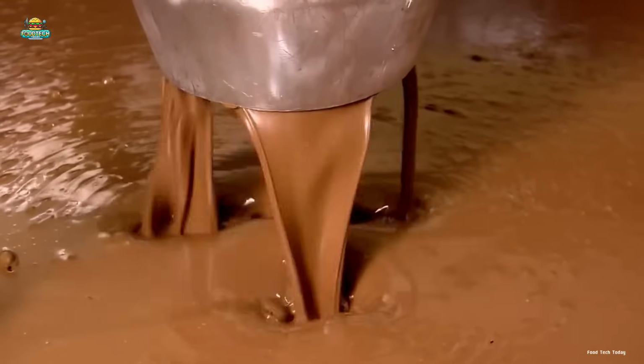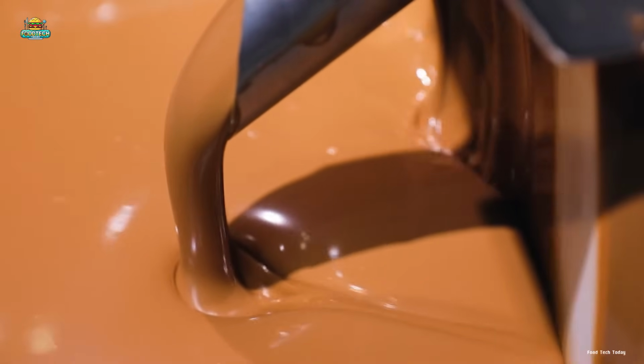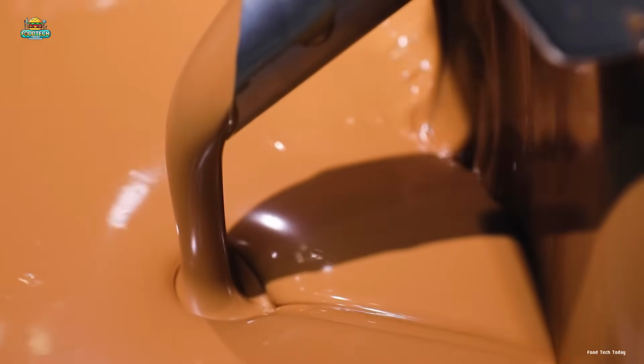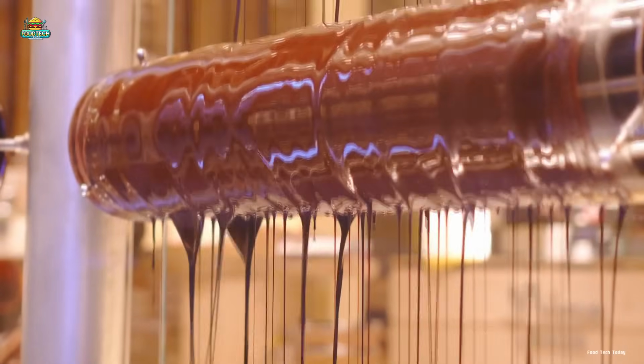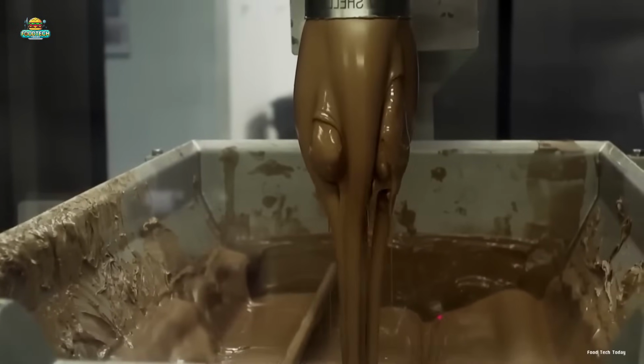Next, the liquid chocolate undergoes one of the most critical stages: tempering. The temperature is carefully raised and lowered in a controlled cycle, allowing all the ingredients to melt completely. Then, the chocolate is gradually cooled to around 81 degrees Fahrenheit, preventing unwanted crystal formations and ensuring a glossy, smooth, and visually appealing finish.